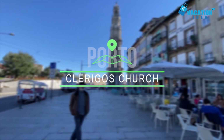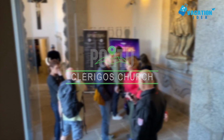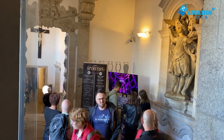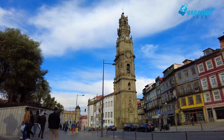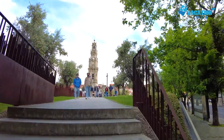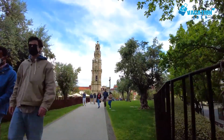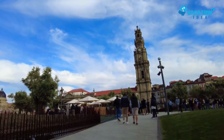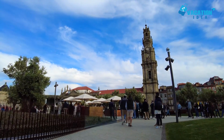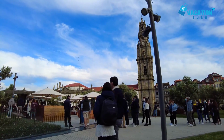At number 7, Clérigos Church. The 75.6-meter-high tower of this Baroque church can be spotted from most parts of Porto and was the tallest building in the country when it was completed. It's a beautiful monument, with delicate carvings all the way up and a clock so high you need to take a few steps back to read it properly.